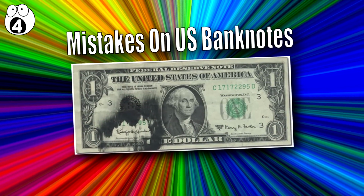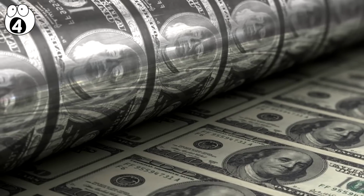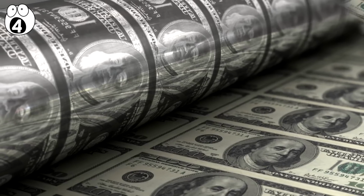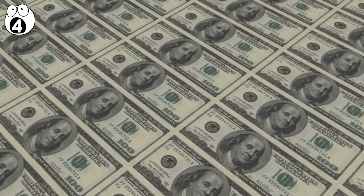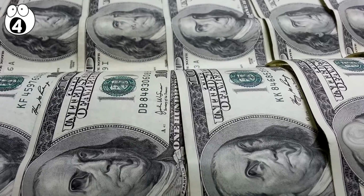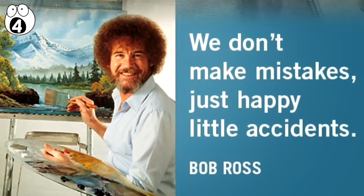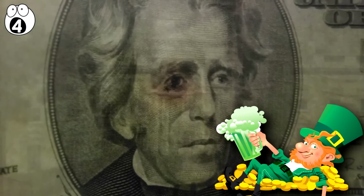Number 4. Mistakes on US banknotes. Something you may not know about American banknotes is that it takes 3 passes with the printer to finish them, and they're printed in sheets of 36. That means if the printers aren't working properly, it can lead to some pretty interesting mistakes. Of course, these mistakes are worth money. If you ever find a banknote that doesn't look quite right, well, it could be your lucky day.